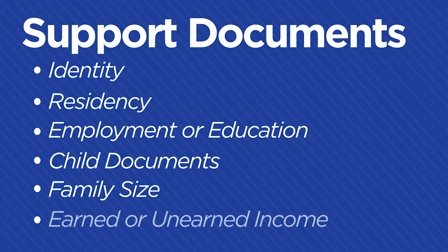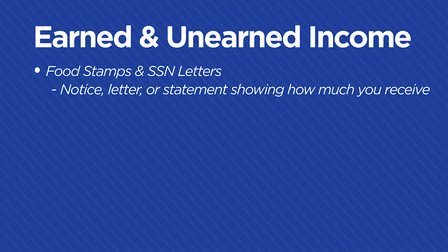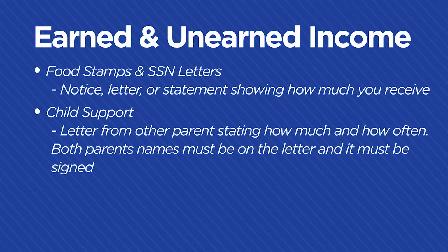Earned and unearned income. We're on the home stretch now, only one section to go. If you receive any benefits like disability, food stamps, Social Security, or child support, please upload a notice, letter, or statement showing how much you receive.